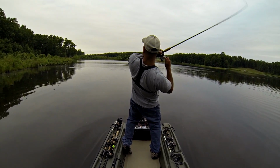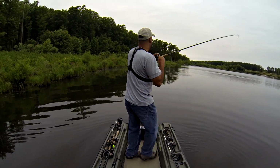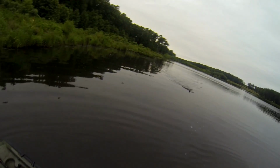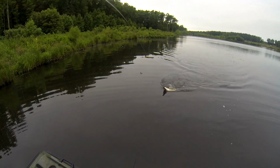Oh, there he is. Oh, I got him right out, not right on the edge of the lily pads, but close, and it's a nice one. Oh my gosh, it's a nice one. It's not quite as big as the other one, but I don't know, maybe. It's so hard to tell. That was a pretty far bite, pretty far away. It's not quite as big, but it's another really nice fish.